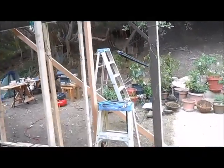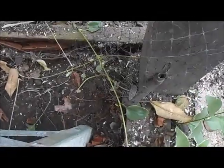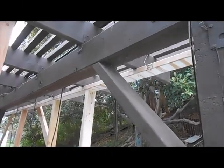A customer hired us to replace their existing three post. You can see it's completely rotted out. And the 4x6 beam.